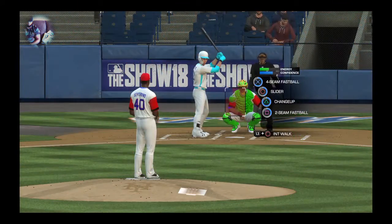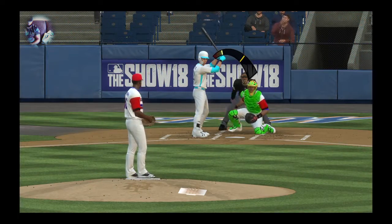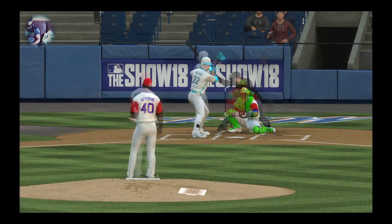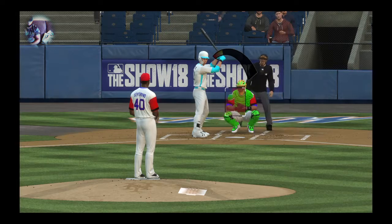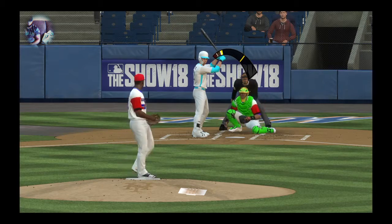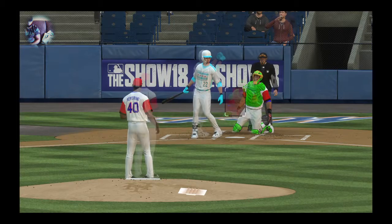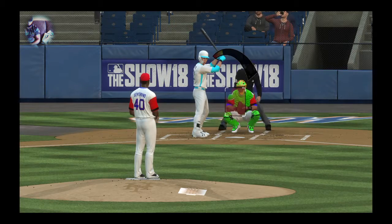Stepping into the box, Christian Yelich. So far 0 for 1 with a flyout. Pulls the string on that one. One strike. Not too often you see a changeup come across at 88 miles an hour on the gun. Still effective when you're throwing a fastball in the high 90s, though.